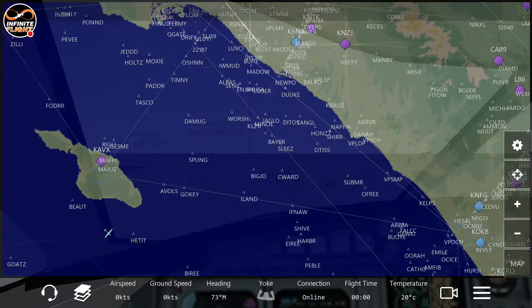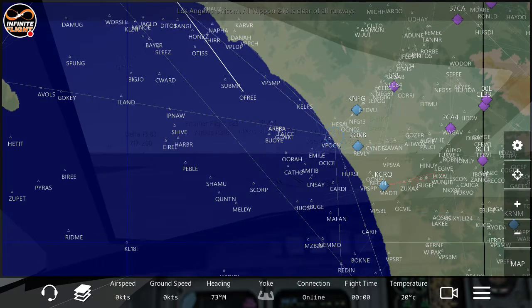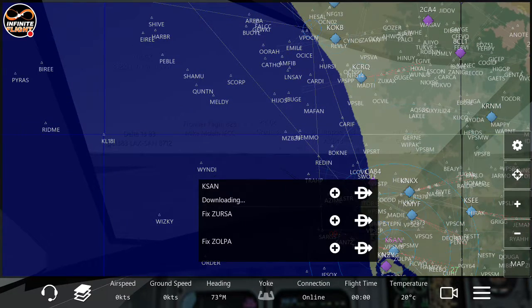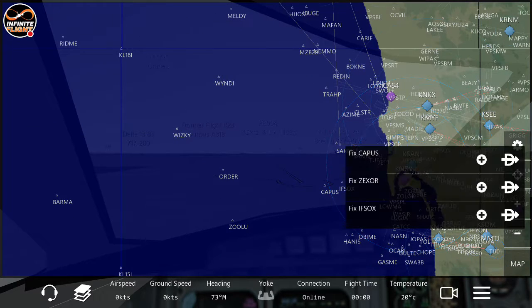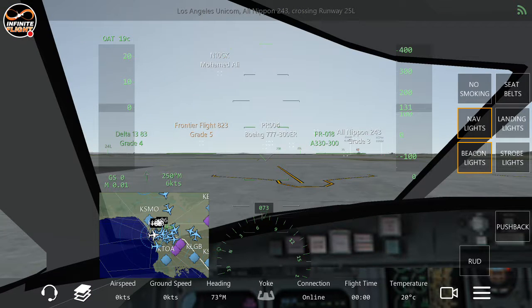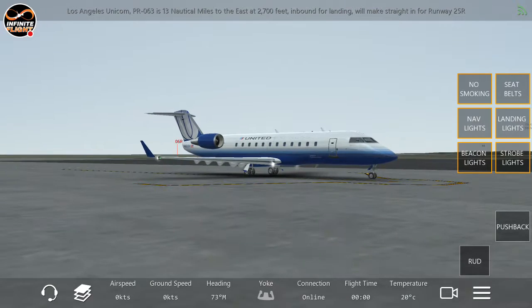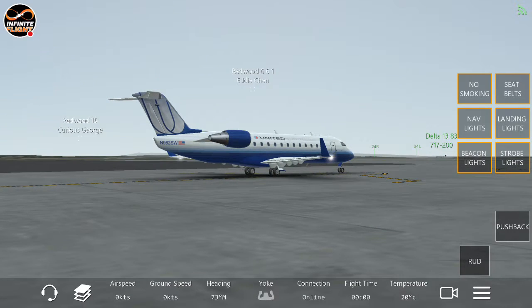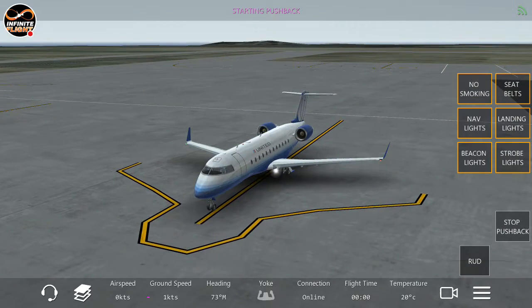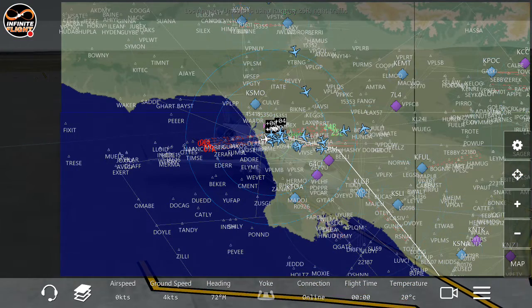Los Angeles Unicom, Papa Romeo 017 is on final, runway 25 left. Los Angeles Unicom, All Nippon 243 is clear of all runways. Los Angeles Unicom, All Nippon 243, crossing runway 25 left. Los Angeles Unicom, Papa Romeo 063 is 13 nautical miles to the east at 2,700 feet, inbound for landing, will make straight in for runway 25 right. Los Angeles Unicom is using runway 25 right, right traffic.